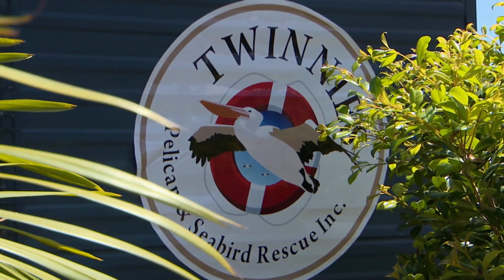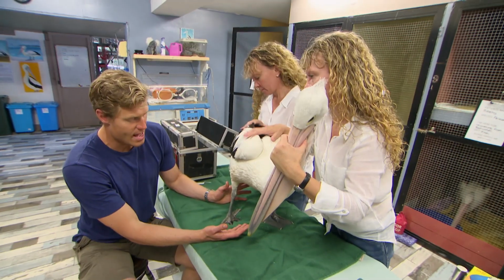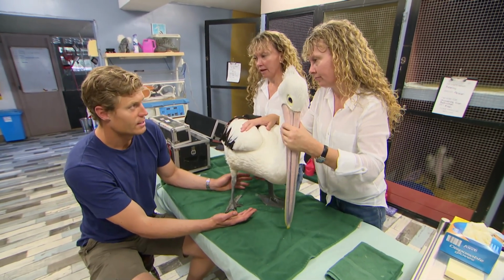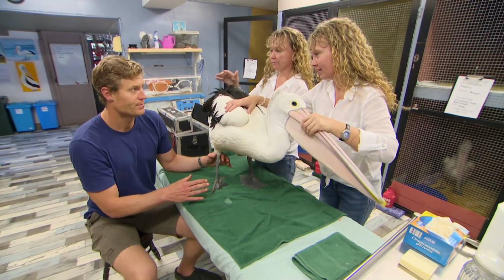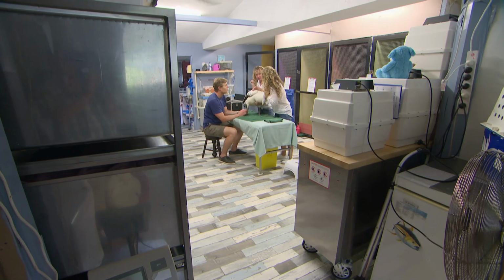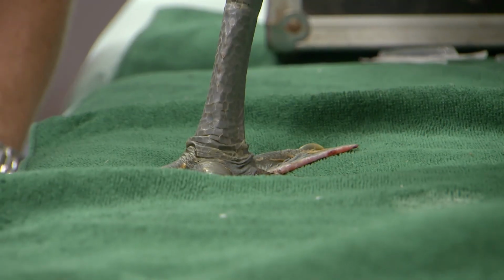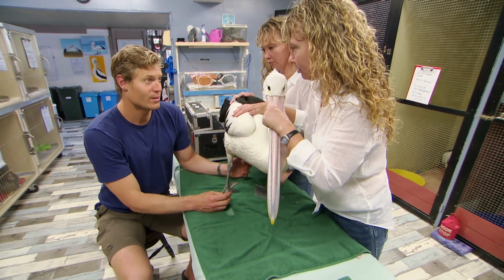Before we can fix this foot, the next thing I want to do is just see how she's supporting her weight. Because that's going to tell me how painful this foot is. On the Gold Coast, Chris is assessing the severity of Flipper the Pelican's injuries. She's taking, I would say, about 80% of her weight on her left leg, and that's going to cause problems in that leg too.